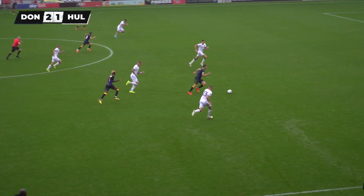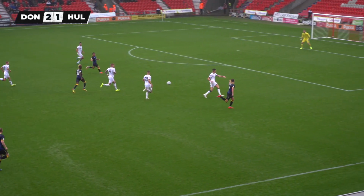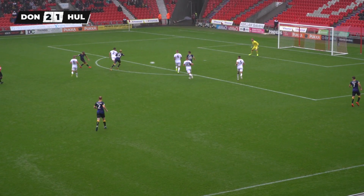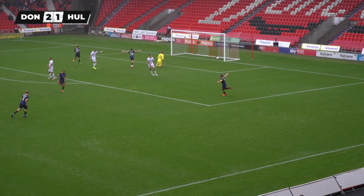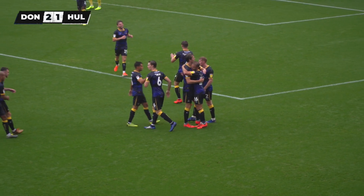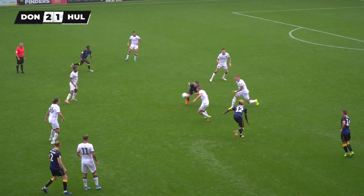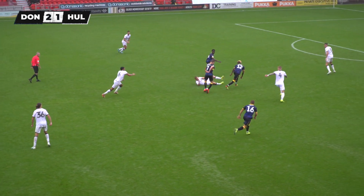Well, they've done really well in this pre-season game, Doncaster, and they've got themselves another goal. They've done really well, and that was a well-worked move. And legendary captain James Coppinger leading by example, slotting the ball home here in their British adventures of pre-season.